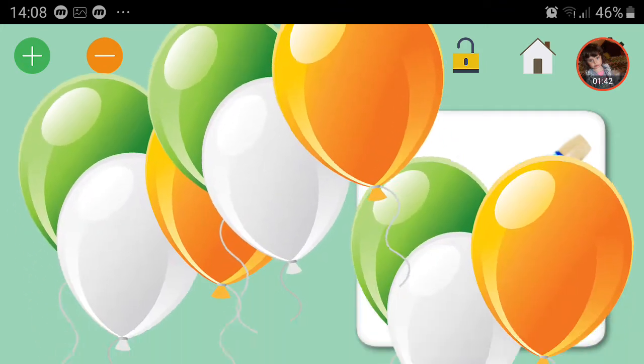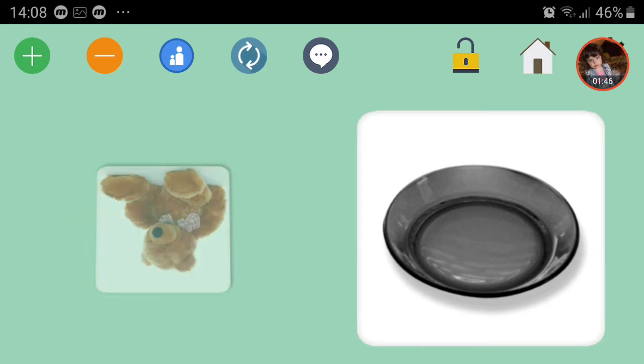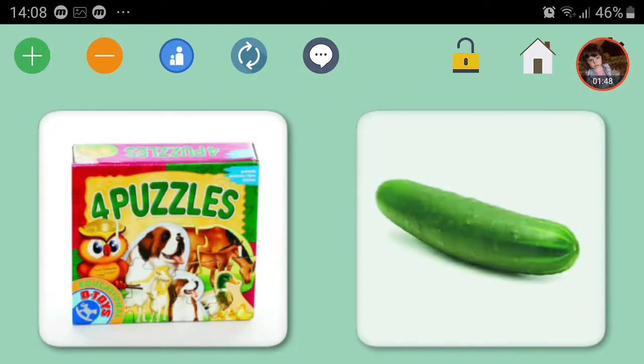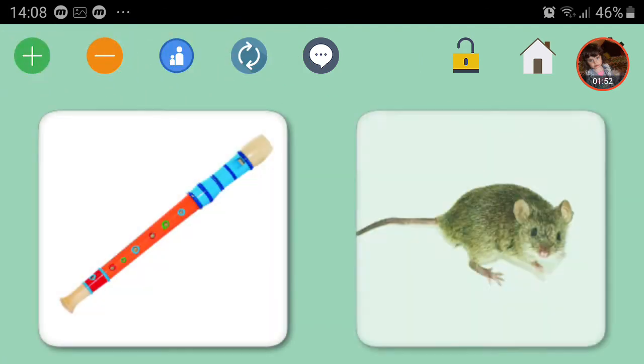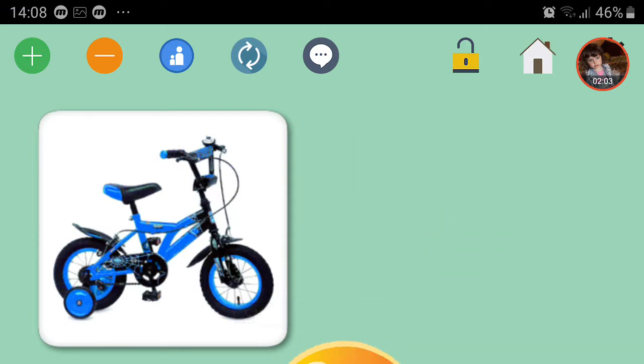Well done. Show the bear. Great. Show the puzzle. Well done. Show the whistle. You can do better. You can do better. No. Excellent. Show the backpack. Well done.